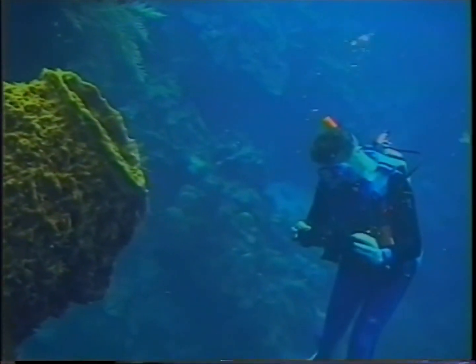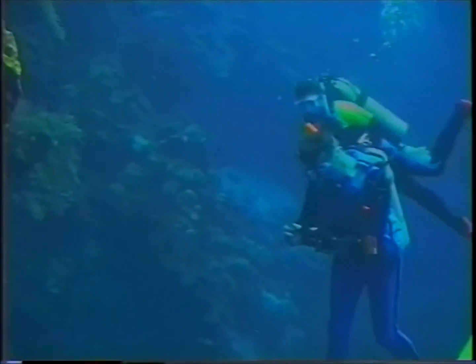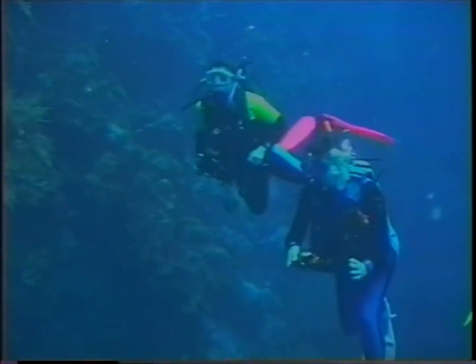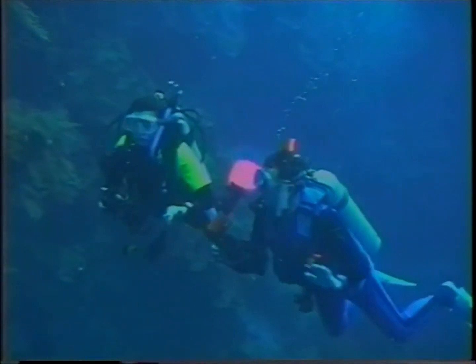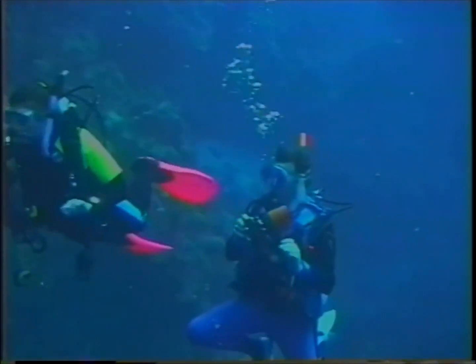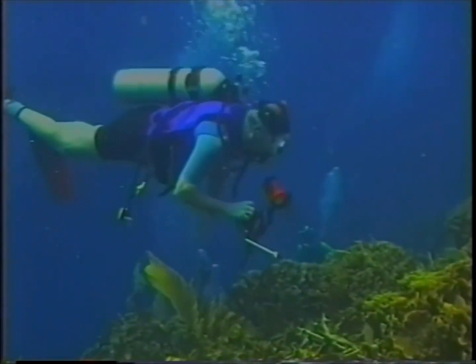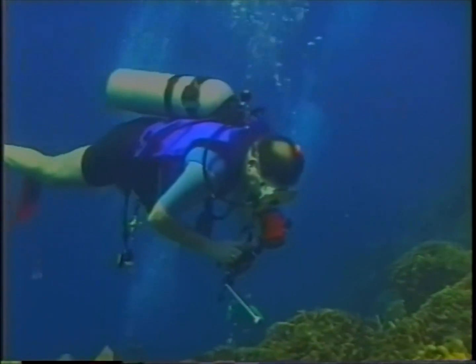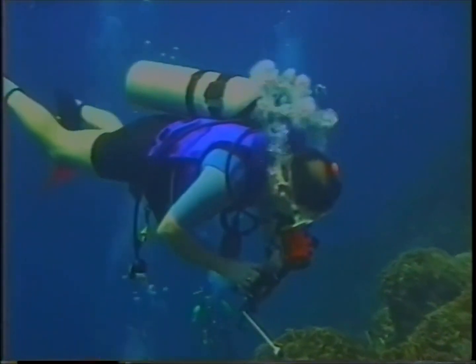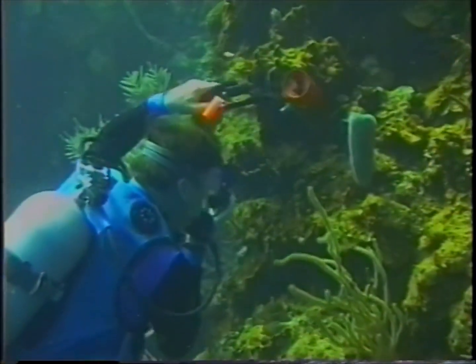Finding just the right spot for that perfect photo and having all your gear ready to go is a challenge for the underwater photographer. And sometimes you even have to make an appointment to take a photo. And then it all comes together for that perfect shot.